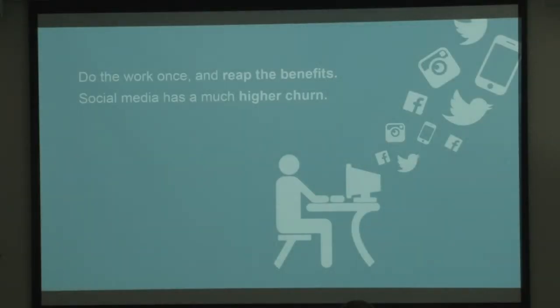So, to recap, SEO is so worthwhile for us to invest in because we do the work once and we reap the benefits later. Social media, on the other hand, has a much higher churn. It's much harder to keep it up. It's a bigger risk and a bigger gamble.